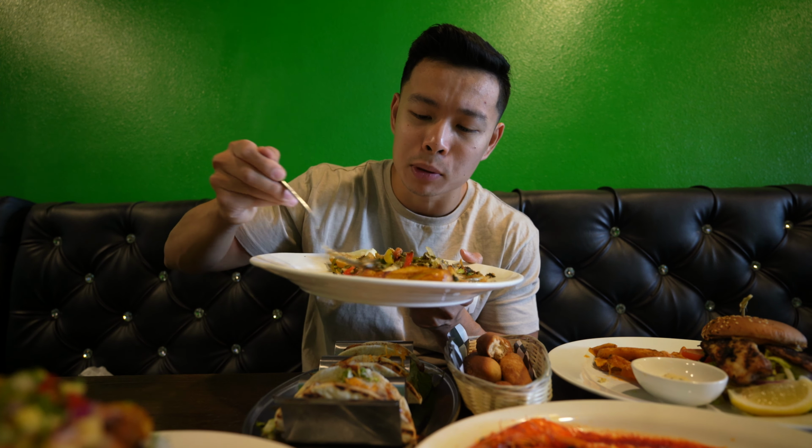There's some heat to it. The taco shell is nice and toasted on the outside. There's like a sriracha mayo on the inside. I think that's where the heat comes from. And there's a nice medley of fruit salad on top to give it that spritz of sweetness. Woo! And of course, you got the nice crunch from the grilled shrimp.